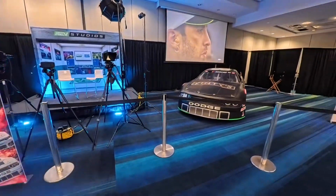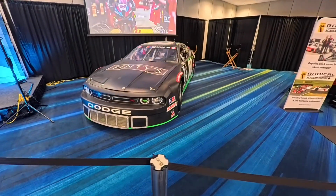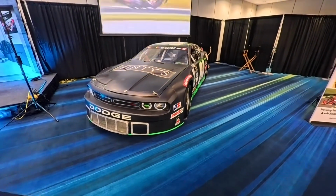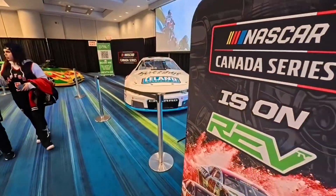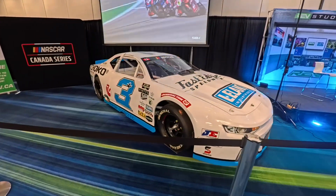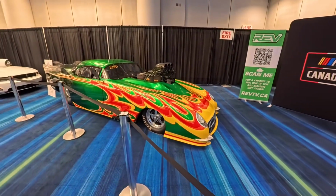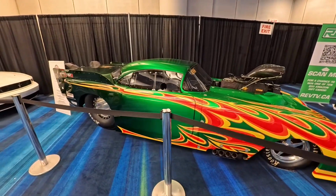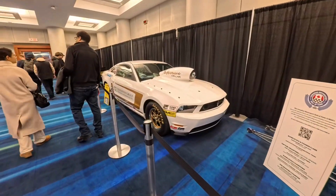And then over here we have some of the Canadian NASCAR cars, some of the stock cars. I'm going to be completely honest, I never even knew that there was a Canadian NASCAR series. So, check all that out. And then over here we have a couple more dragsters. Seems like this is a Bel Air, I believe. Here you have a Mustang.